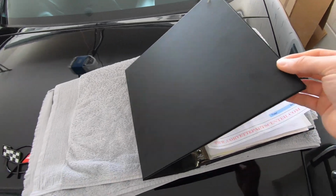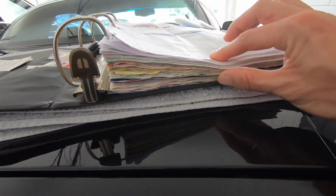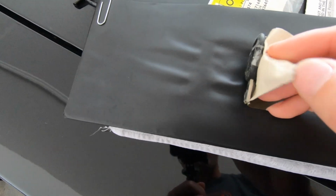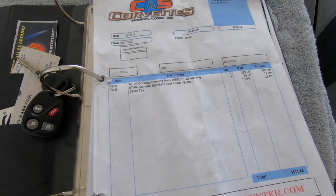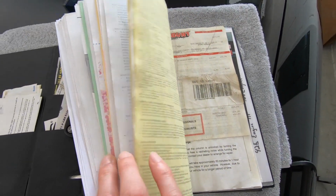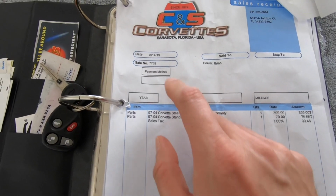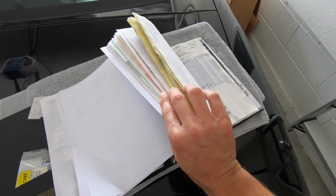All right guys, check this binder out. The previous owners kept really good record of this thing. It's got about an inch thick of receipts and papers in here. Got a broken key. I guess one of the owners maybe broke the key. That's interesting. Got a spare key in here. This is pretty cool. You can see all like the records back to like 2001 for this thing. It's pretty nuts. Looks like it had a steering rack rebuilt back in August of '19. New harmonic balancer. This is pretty cool stuff.